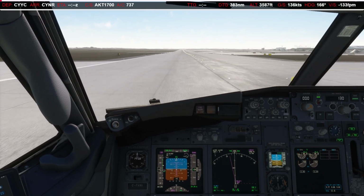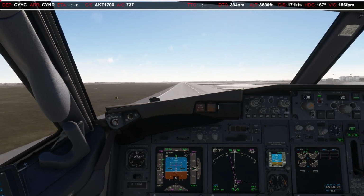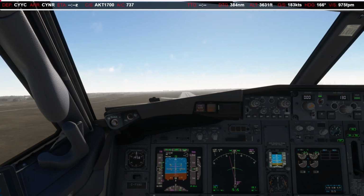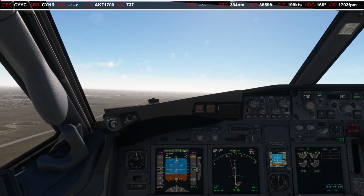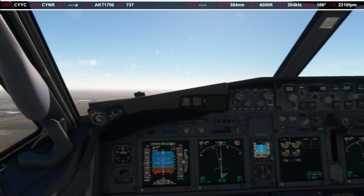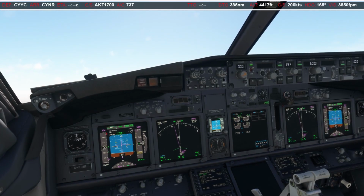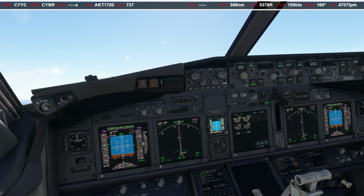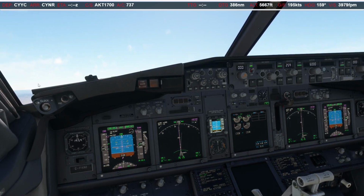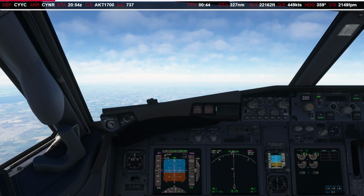V1. Golf Tango Juliet Sierra, contact departure. Over to departure, Tango Juliet Sierra. WestJet 123, contact departure. Contacting departure, WestJet 123. Over to departure, Tango Juliet Sierra. November 781 Alpha Lima, climb and maintain 12000. Climbing to 12000, November 781 Alpha Lima.